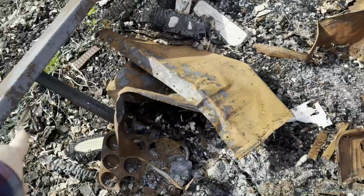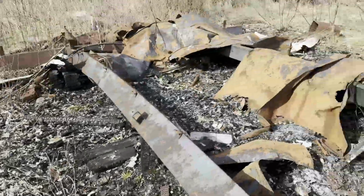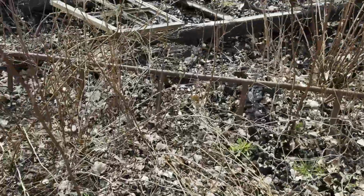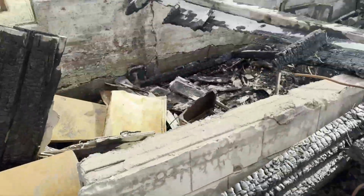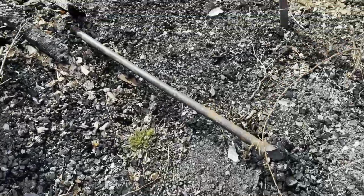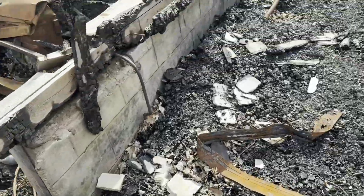Now that I'm looking at this frame, how it's got these bowed in, my first thought is this could be a frame to a boat. Could have been a fishing boat here. Again, don't know for sure, but now we're on the other side of the site here. Charcoal everywhere. I actually came here to do some metal detecting. Didn't know what the site was all about. Never really seen it before, especially up close.